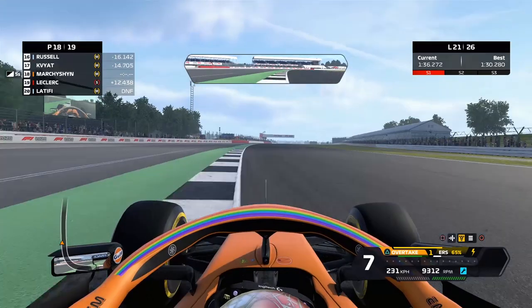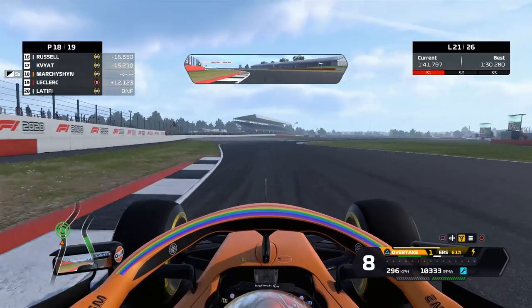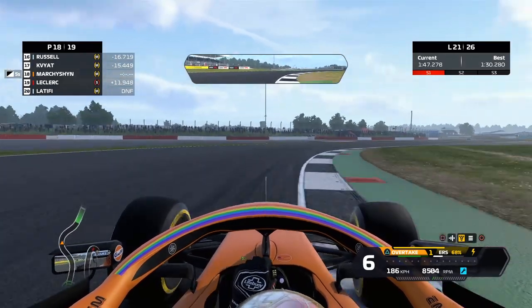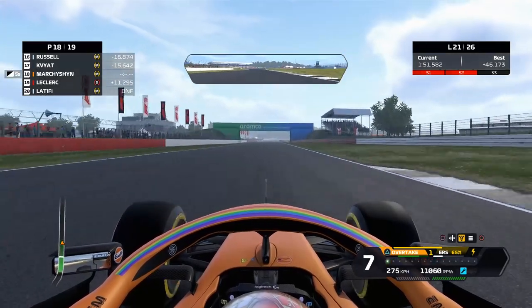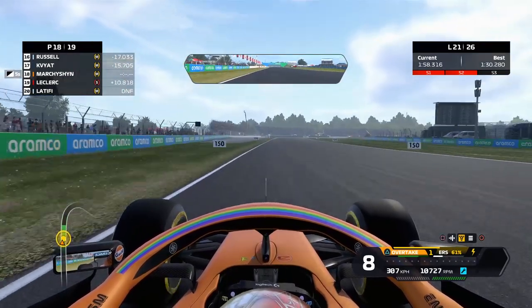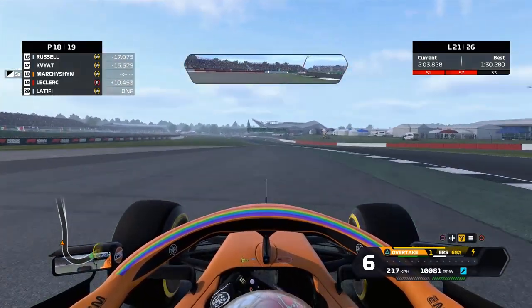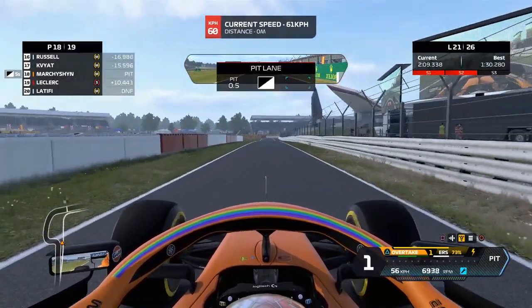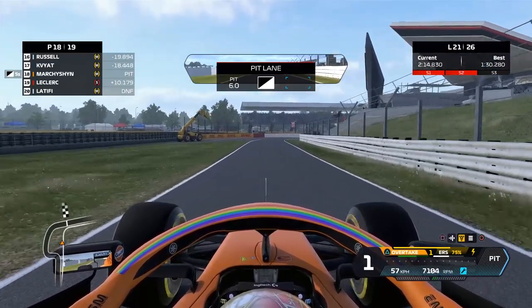Oh my god, that understeer is legit. Seconds. Jeez. Oh, we gotta eat that penalty up too. This is just stupid.